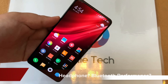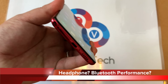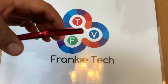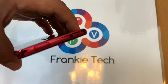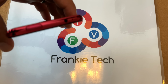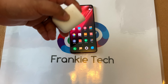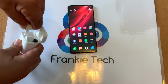Next question. How is headphone Bluetooth performance? How is the audio experience of this phone beyond just the single bottom firing speaker that I talked about the other day? Well, just got to be completely honest with you guys, I haven't used the 3.5mm headphone jack too much. I just plugged in some headphones and listened to a little bit of music, and they sounded fine. They sounded similar to anything you would get probably on the Redmi Note 7 or any of their previous phones that had headphone jacks. I think they're moving away from that. But what I have done is used the Bluetooth experience on this phone quite a bit, and I have right here my Xiaomi Mi AirDots Pro, and they're actually synced now to the K20 Pro.